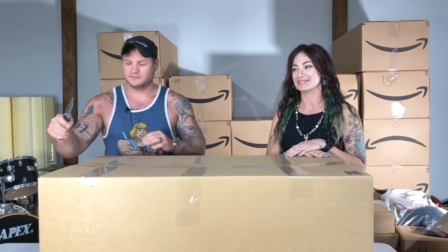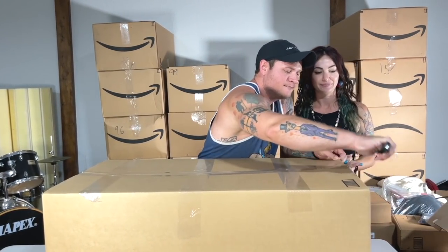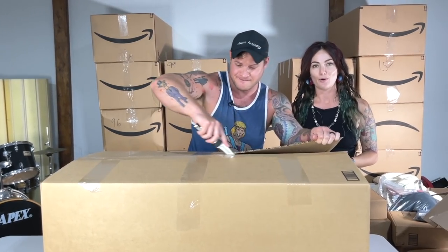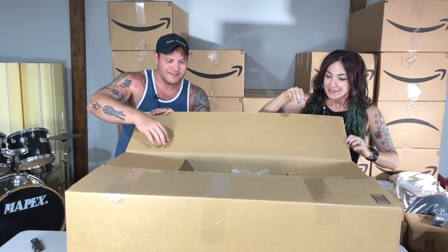Here we go. I don't know what to expect. Hopefully. Maybe we can open two or three? Yeah, maybe two. Okay, if we go fast. Three. I'm going to open so fast. This is my new knife. I got it for $10 at a flea market. Oh no, knife. I need to sharpen it. All right, here we go.